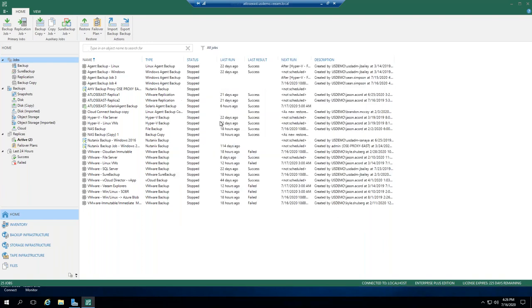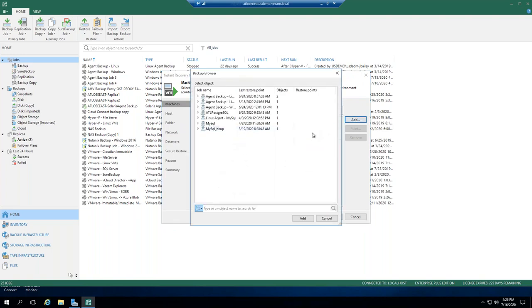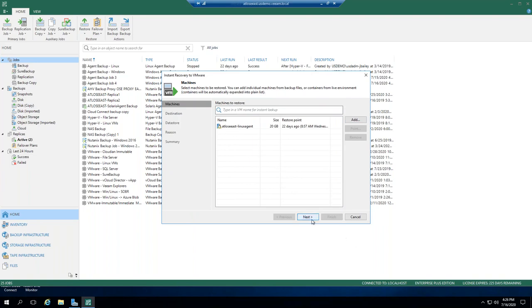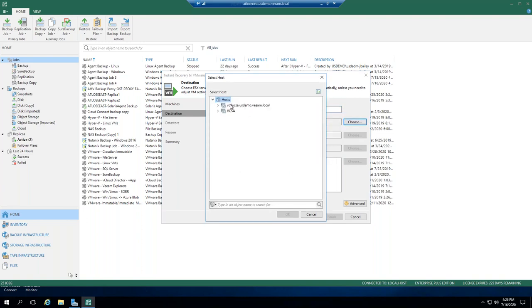So for this case, we'll just pick one of these so you can see what it looks like to go through. We can pick the machines that we want to add to here. We'll just pick a machine, we'd add it. We can then select the destination. Once it comes up, we would pick the name of the host. We could pick a machine or a location that we want to do that to. Once it opens up, and then we would be able to select the data store that we want to pick from.